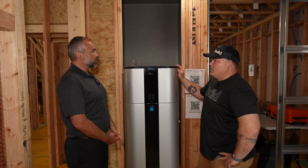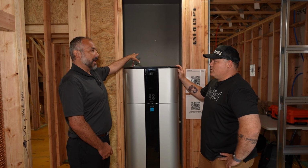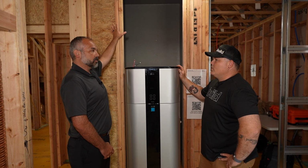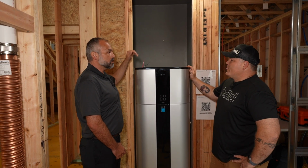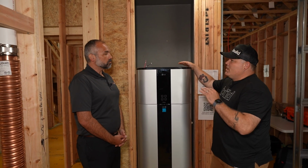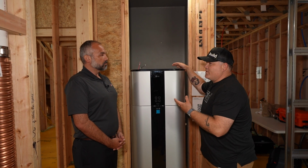In this case, I think what we're going to do is use that cool, dehumidified air off the back and disperse it to the rest of the house to help add a little bit of capacity to our cooling, because we are in Texas. Yeah, that'll work really well, because spreading out that cool dehumidified air is going to be comfortable.